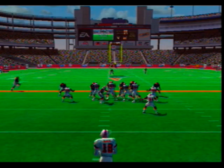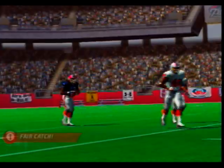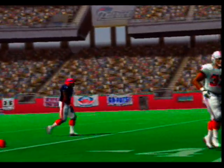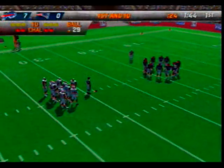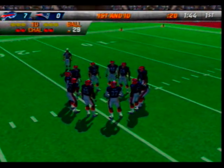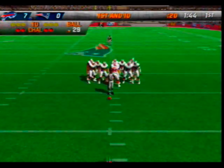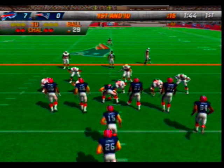Henson is ready to punt this one away. Mathis back to return. He signals for a fair catch. Fair catch made at the 29-yard line. The Bills will start the drive at the 29-yard line. First and 10.